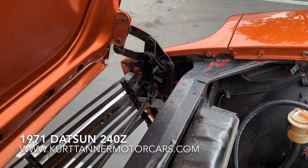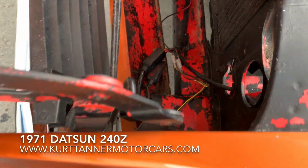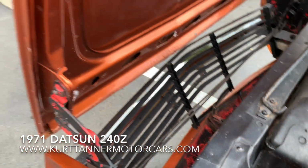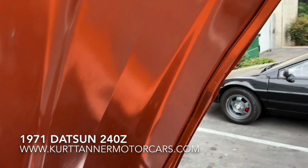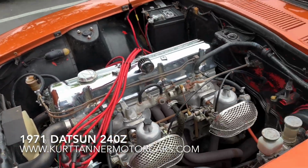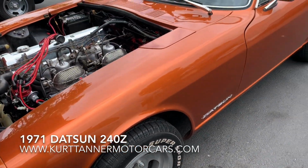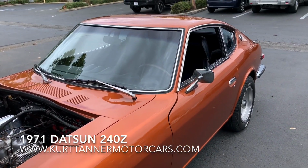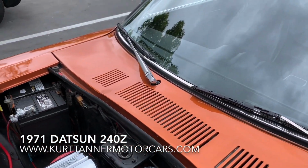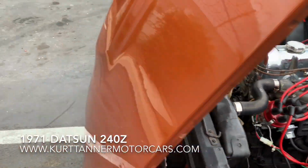Lovely straight front end on this car, never been hit. All this lower panel is perfect original. You can see all the factory red paneling. Bonnet's quite nice, fits great. This color is growing on me. It's a real attractive kind of offshoot of maybe the orange they had, but it's a coppery orange color. It's got some headers fitted. That's probably why this car performs so well.